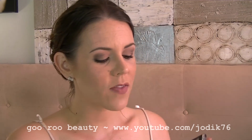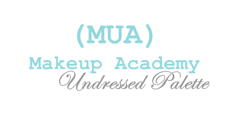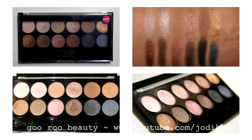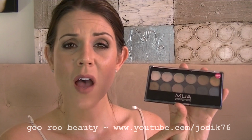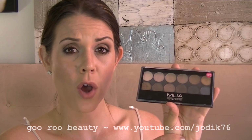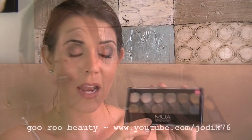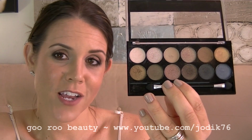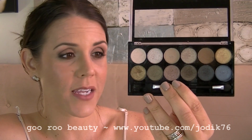On to the last palette. This is from Makeup Academy. And I believe this is a UK company. The website is muastore.co.uk, and this is their Undressed eyeshadow palette. The Undressed palette here is also, without any doubt, a definite intentional dupe for the Urban Decay Naked palette, and it's lovely. Again, 12 shades, very, very similar to the Urban Decay Naked.